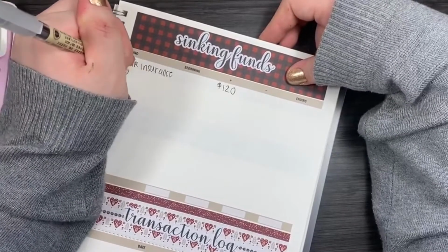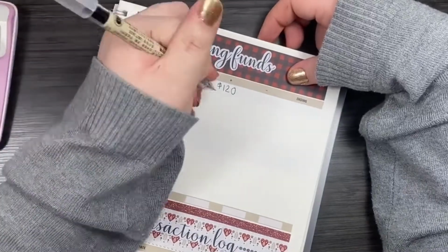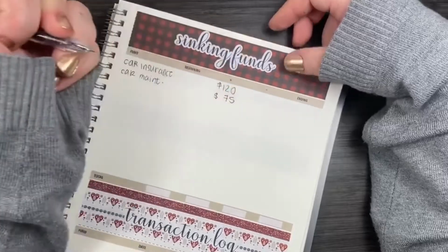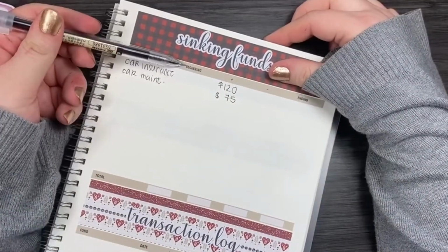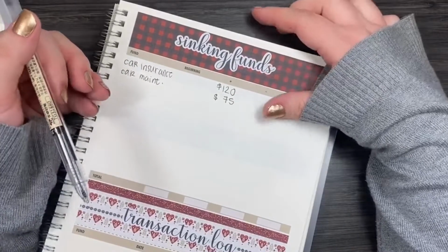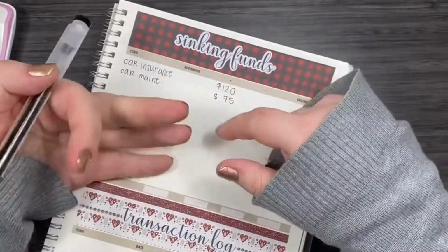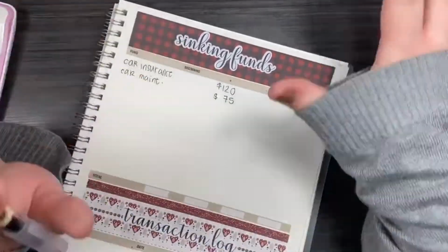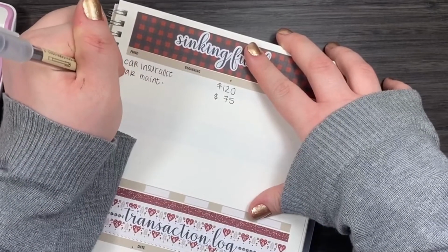And then I have car maintenance, so that would be like oil changes or any repairs that my car needs. And that I'm saving $75. And I don't fill out the beginning balance because I just keep everything in one account. So I don't really have it divided up in any sort of way, and I may track that in the future, but I haven't been tracking it, and I'm not ready to start it this month.